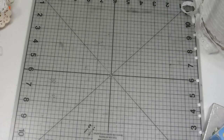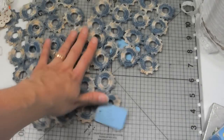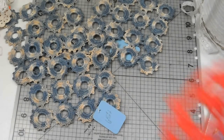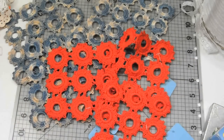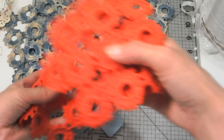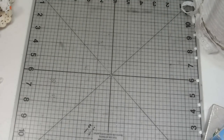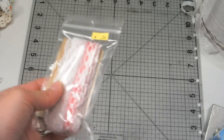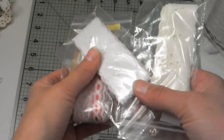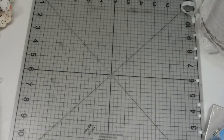And then at the same place, I also got these fun little doilies. Kind of brown and tan, which I love those colors. And then red for Christmas. Yay! It looks kind of funky orange on the camera, but they are really like fire engine red. They're really bright. So I got those at my favorite little place. And then we got some other random bits of lace, some eyelet, some lace with some red in it.